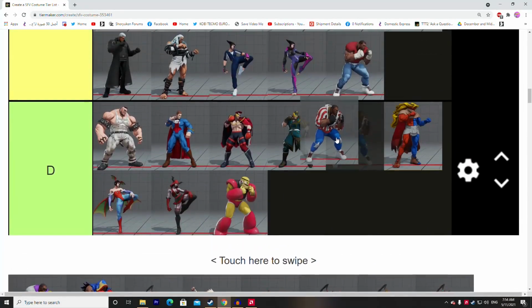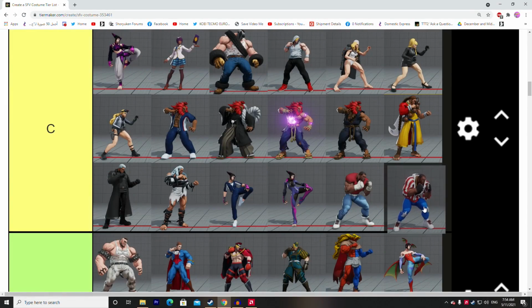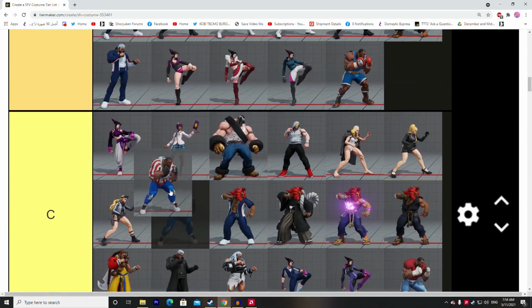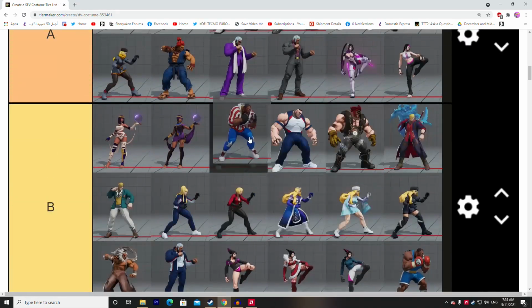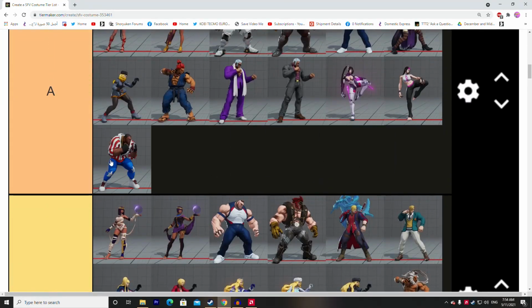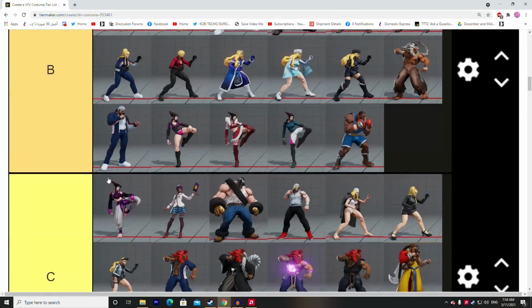I do like this one, but I do think this is the battle costume. It looks cool, I guess. I do like Balrog without the boxing gloves, so that's pretty cool. So let's put it an A. I like Balrog without the boxing gloves, and he looks like a Street Fighter, I'd say. So let's give it an A.